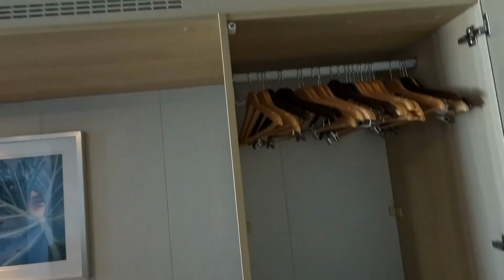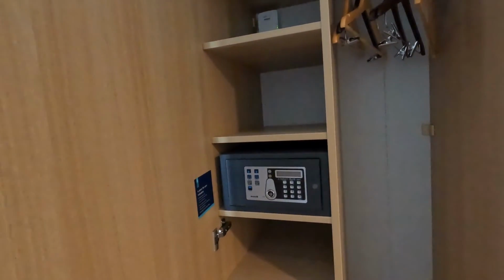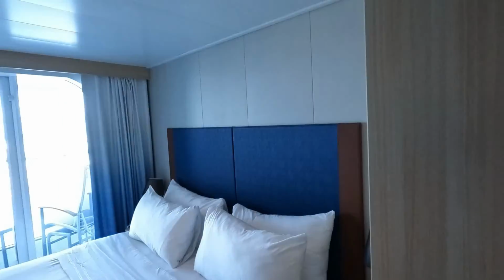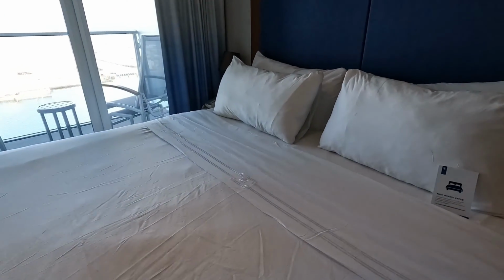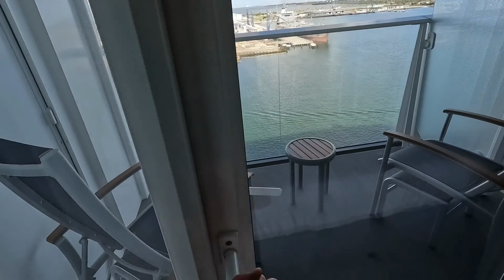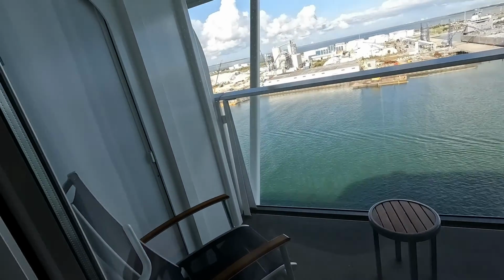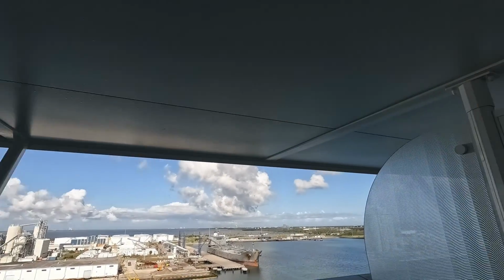What's here? Okay, so you got some closets, maybe his and hers. Yep, with a safe. Got a little safe there. So overall, this is pretty good size. Look, the bed's nice. It's comfy. All right, let's take a step outside. There's a slide. Oh, it does slide. Okay. Well, the view's not the greatest.